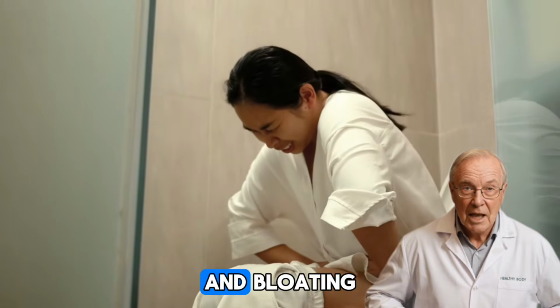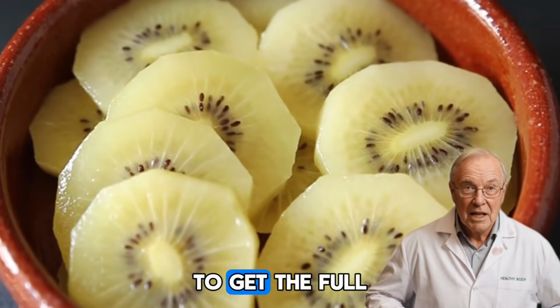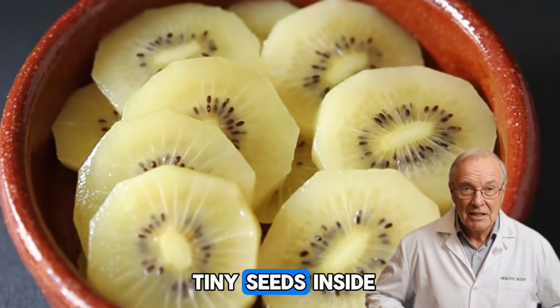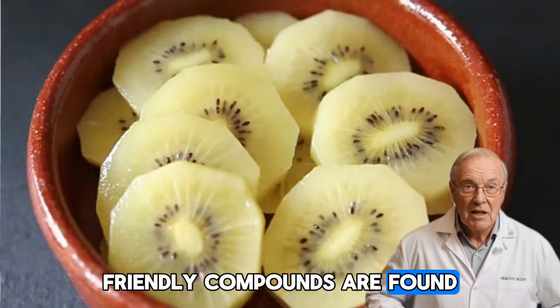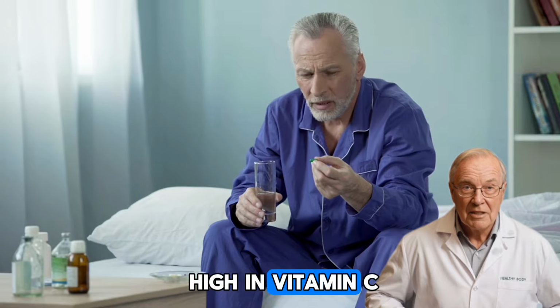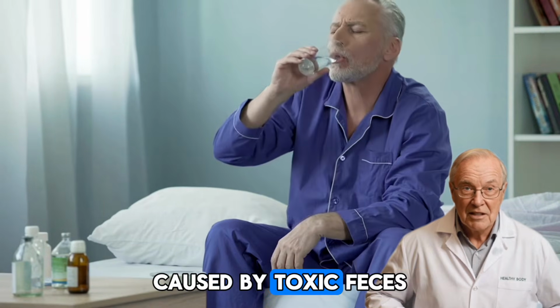in constipation and bloating. But here's the part most people miss. To get the full cleansing effect, you have to eat the kiwi with the tiny seeds inside, because that's where most of the gut-friendly compounds are found. Seniors especially benefit from this because kiwi is also high in vitamin C, which helps protect the gut lining from inflammation caused by toxic feces.